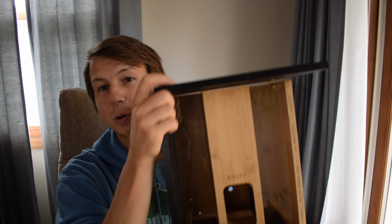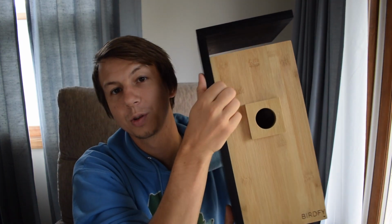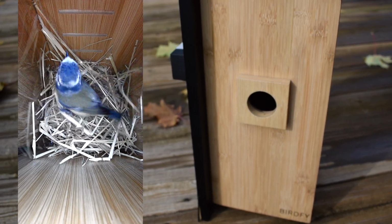In your holiday season, there's the standard feeder. You can get the hummingbird attachment, and keep an eye out for that hummingbird feeder coming out. And then the bamboo smart bird feeder, I'm pretty psyched about that. And then looking into nesting season, of course, you can think about getting the birdhouse as well. It's a lot of awesome stuff. Which one of these is your favorite? I'm pumped to get this stuff out and tested.